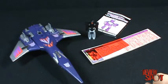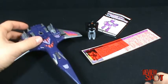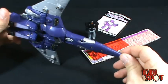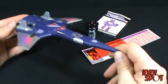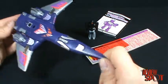Toy spot, we're going to be having a look at Transformers Decepticon Targetmaster Cyclonus. That's right, Targetmaster Cyclonus. Probably one of my favorite toys from the, I guess, Transformers the Movie and onward period of Transformers. I'm always a huge fan of Cyclonus.